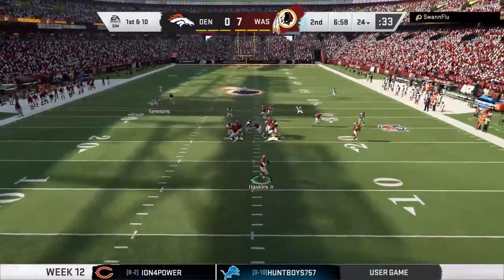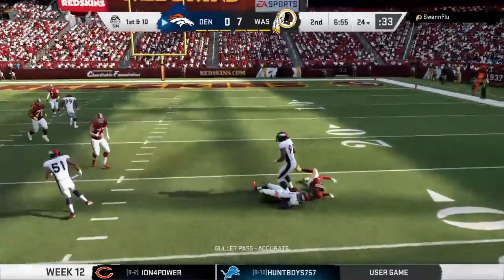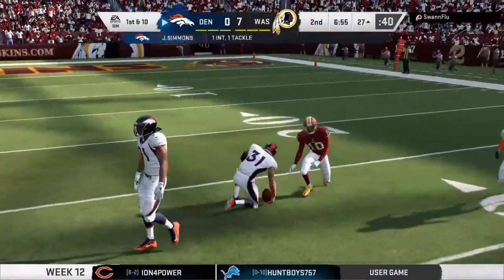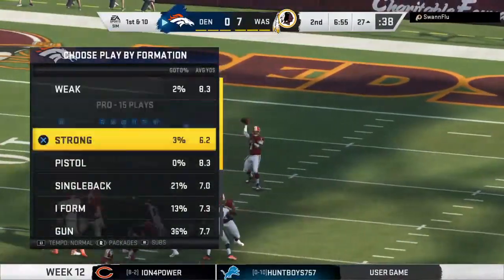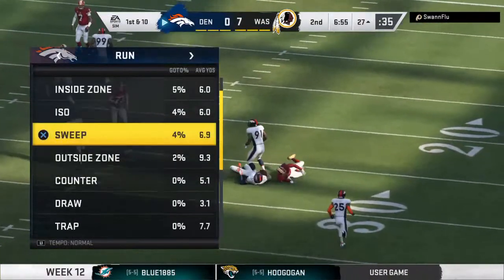Haskins looking to throw on first down. Into double coverage, and it's intercepted. Picked off by Justin Simmons. And they're going to set up shop at the 27-yard line.